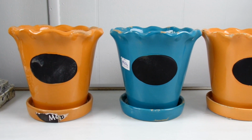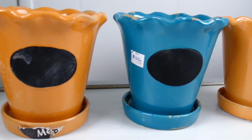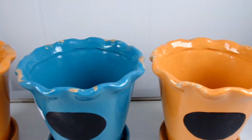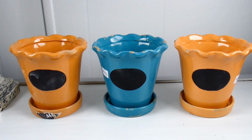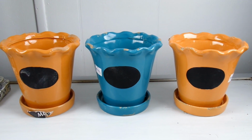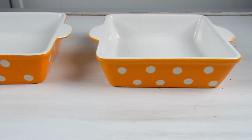And then I found these pots that I think originally are from Lowe's or Home Depot or something, and they were only $1.50 a piece, and I plan on spray painting them white, but not the chalkboard part, just to go with my decor better.